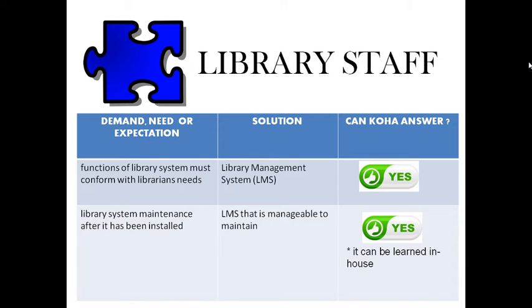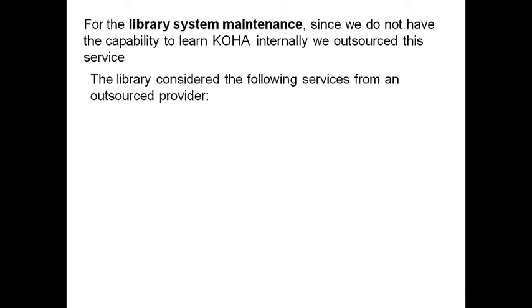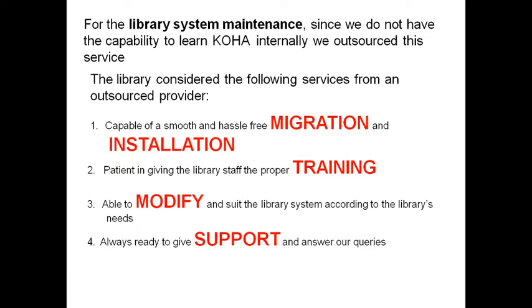Since we outsource the maintenance of our library system, here are the things that we considered. Unfortunately, I'm not like the person from TIP, where the librarian is married to an IT person, or the one from Filipinas Heritage who is also married to an IT person. So what I did is I had to get somebody outside who will partner with my library, to outsource it. So these are the different qualities or things that we really looked into when we got a group who would help us in support in maintaining our library system.